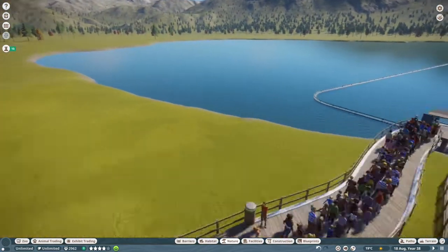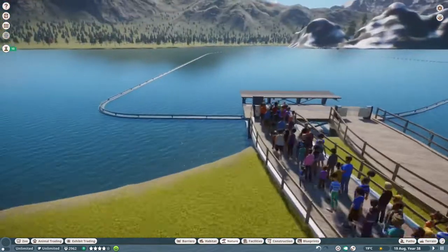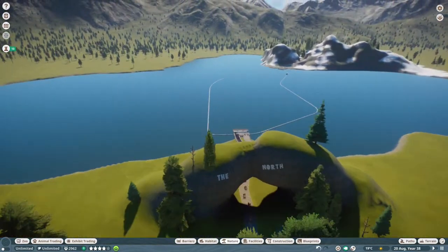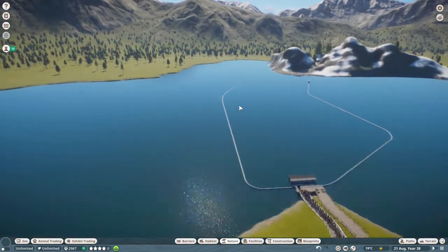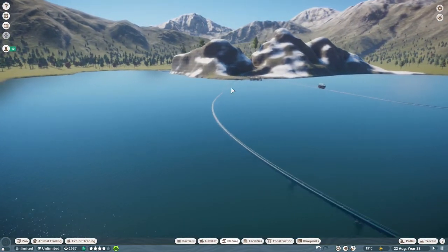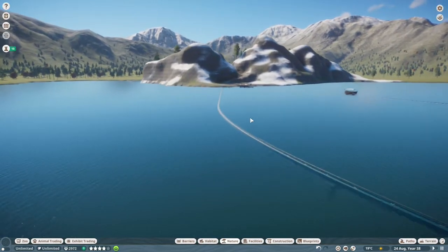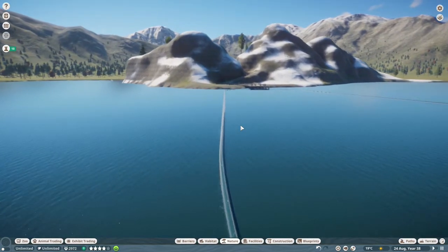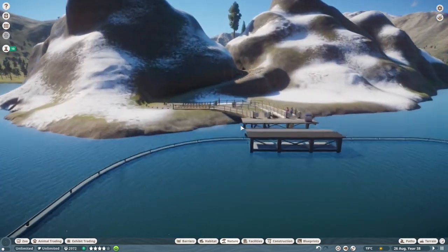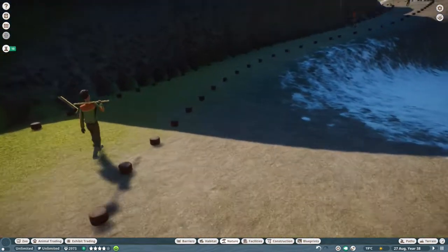There we go. See, look, there's a massive queue of people trying to get to the north. But luckily for me, I can skip the queue. Okay, so basically, imagine that boat right here going up to the north. Wouldn't it look amazing? Yes, it would. And then it parks, and we have a little way up. So let's follow the pathway.